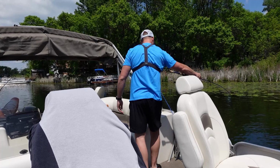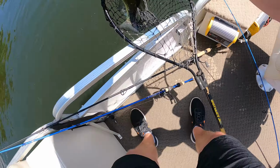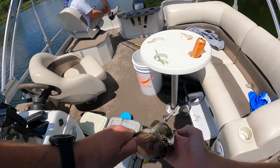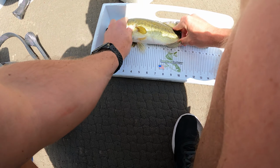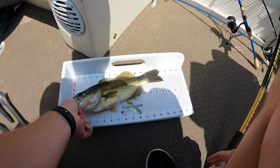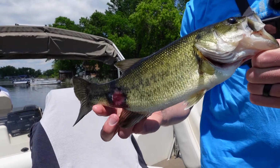Can you hand me that net? Thank you, sir. She's probably a 14. Got skinned there by something. Let's see what size you are, kiddo. Shut your mouth. 14 on the dot. A little bit of a wound on her.